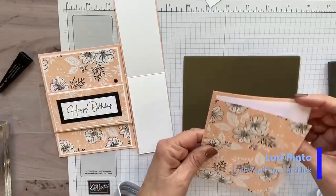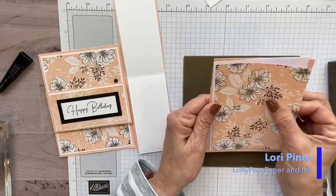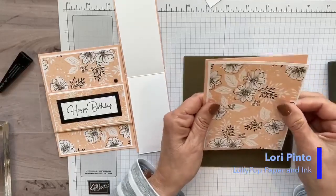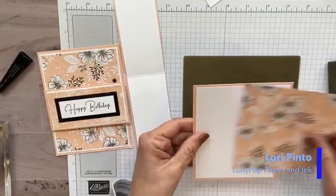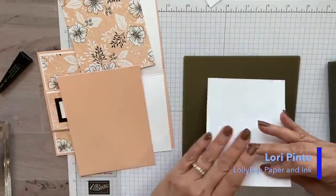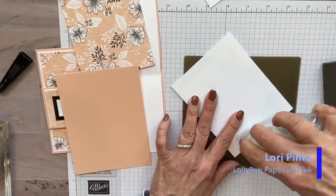So let's just do some layering up. And here I put a couple of layers. I added the white because this is the base. So I did want this to have the sturdiness to it also. So we're just going to layer things up right now.